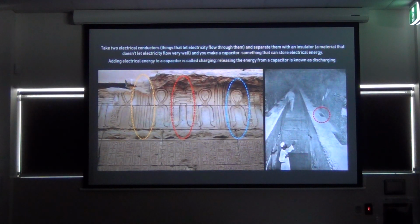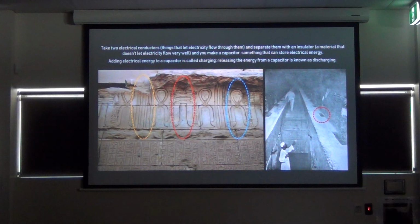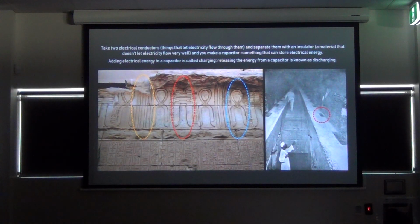So take two electrical conductors, things that let electricity flow through them, and separate them with an insulator, a material that doesn't let electricity flow very well, and you make a capacitor, something that can store electrical energy. Adding electrical energy to a capacitor is called charging. Releasing the energy from a capacitor is known as discharging.